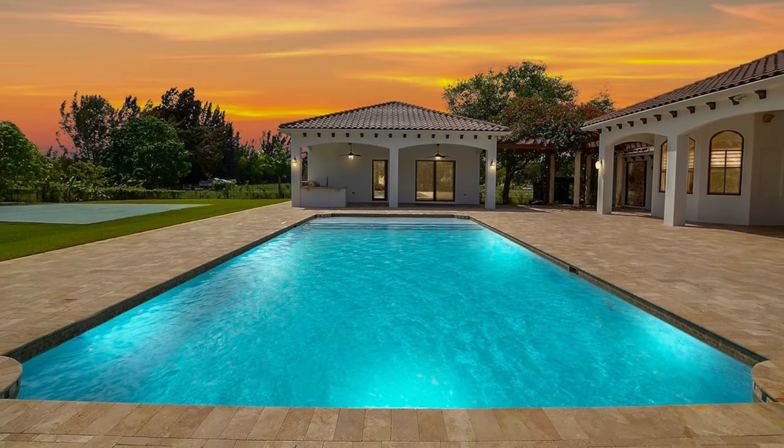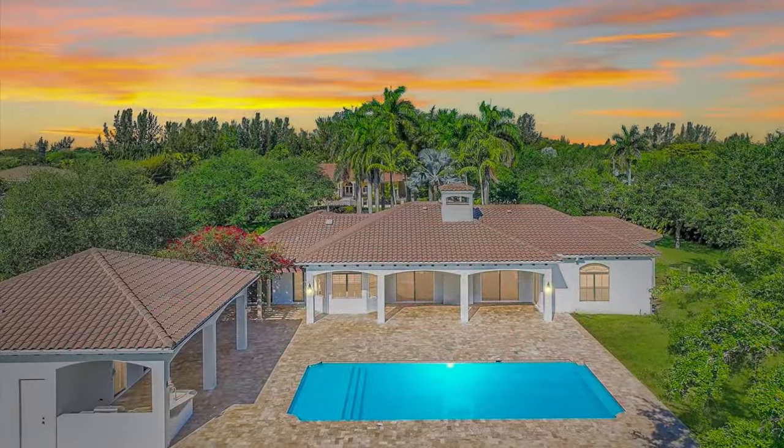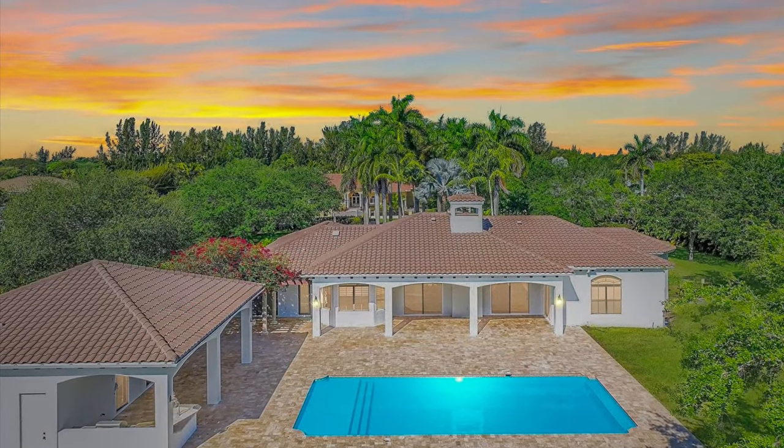And at the end of your day, leave the busy world behind, sitting by your crystal blue pool in Southwest Ranches as the sun sets slowly on the horizon.